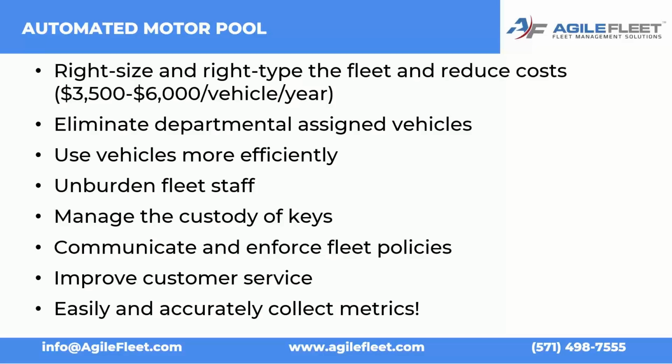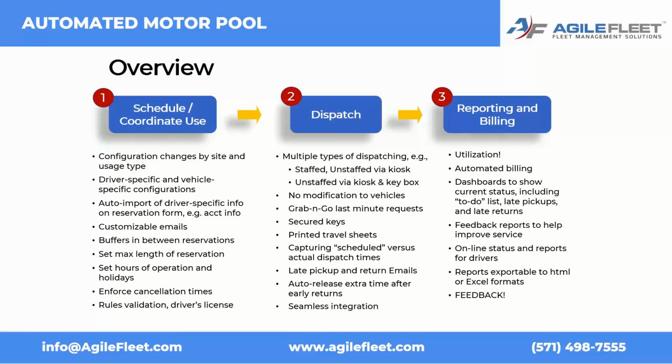So, how does an automated motor pool system work? Well, it really starts by being able to streamline all of the processes here. I'm not going to go through this whole slide, but it's really about enabling an easy way to go online and schedule and coordinate the use of the vehicles. As Michael said, people can go onto their intranet, click one button, log in, and actually access a vehicle in 60 seconds. Then it's automating or streamlining the dispatch, the handing out of keys, and the management of the pickup and return of vehicles in an automated and secure fashion, and communicating company policies. And then lastly, the reason why you go through the hassle of implementing technology is to give you analytics, benchmarks, and reporting, so that you can more easily view the activity and productivity of your fleet.